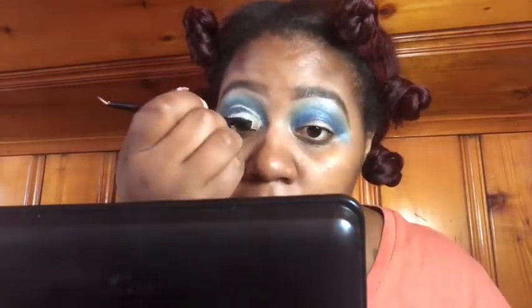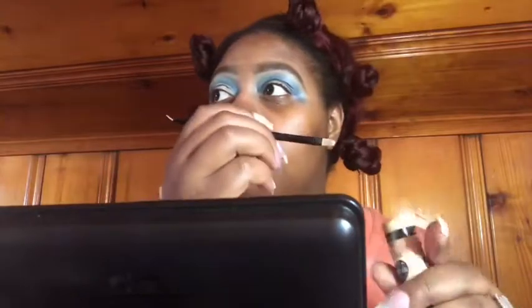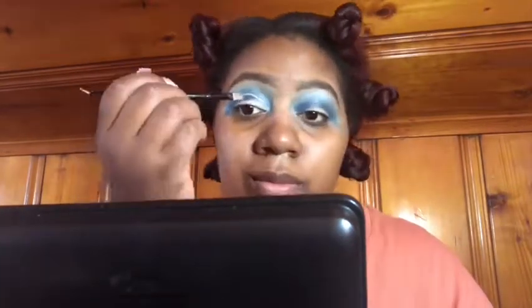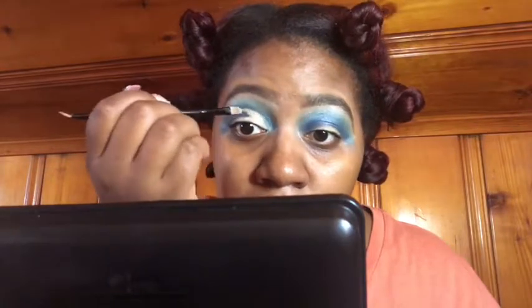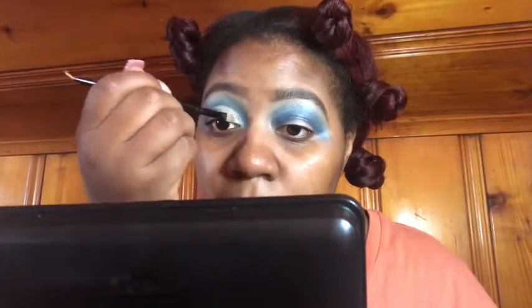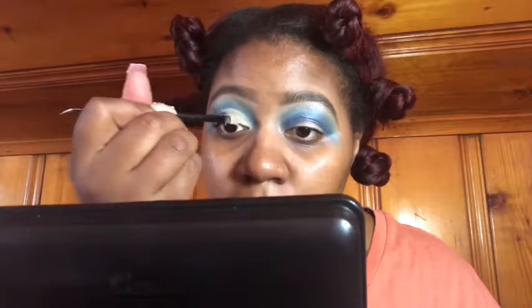Well, I'm going to be using silver that I use for my highlighter, so just filling that in. And once I get to filling it in, you can see that even when I start putting it in, that line, the little circle kind of cleans it up. So it's a little more precise, a little more straight circle. It can be a straight circle, right? So we're going to fill it in. I'm not doing a full cut crease. Again, I'm doing a half cut crease.